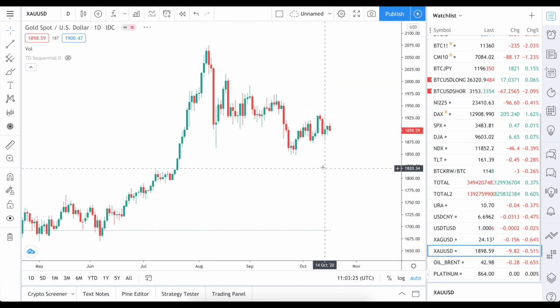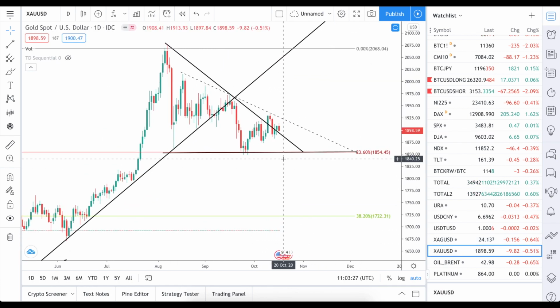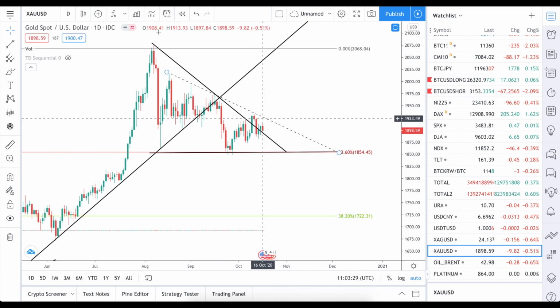I should point out another one, which is gold here. Gold actually moved up from this triangle, and again it very much looks like a fake out. Also, this wider triangular formation is still valid, and we had the rejection from this line and actually moved lower from that point.